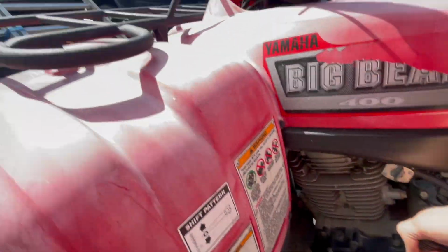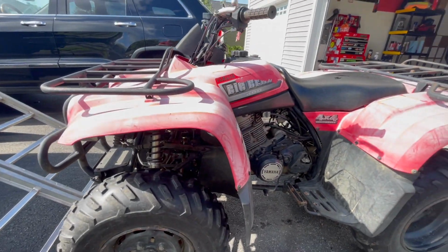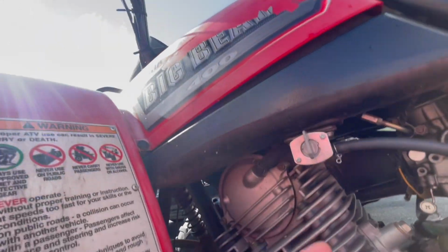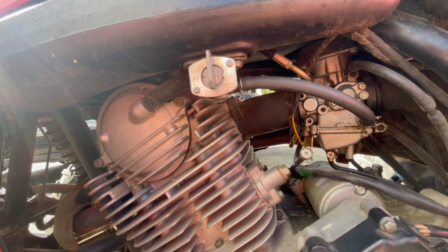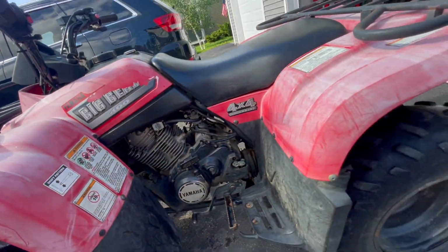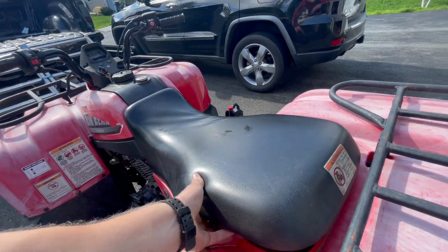The recoil, so much compression, actually works, which is cool. It looks like a relatively new fuel petcock, or someone cleaned it. The carb doesn't look all nasty. So we know it's got oil. I checked this the other day. I gotta show you guys this.